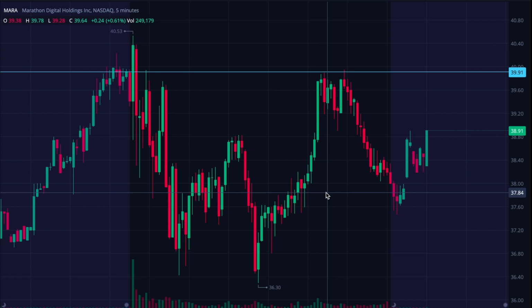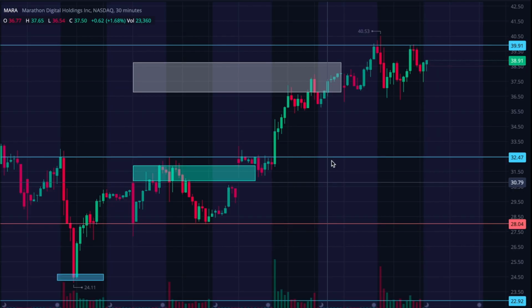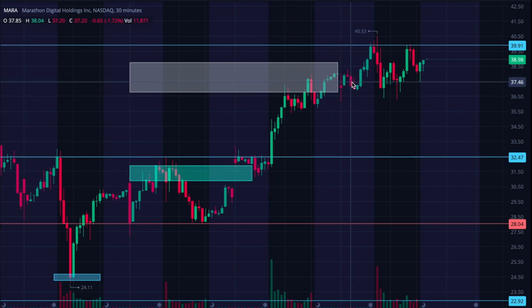And so it was sort of chart perfect today. Yesterday it jumped off of this price target that we had drawn in, got itself into this box, which was good, and filled through that box and started to hit this 39.91 as resistance.